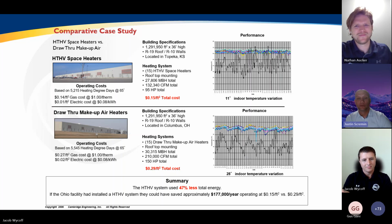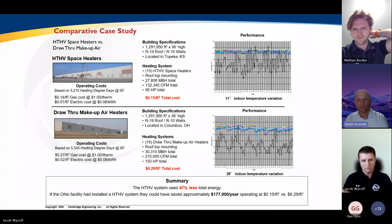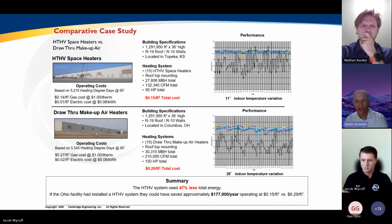These guys came to us and asked us to design some heating applications, technically the engineer, for their distribution center. They wanted to build 2 different distribution centers, so they saved a few bucks and had both of them engineered at the same time. So these 2 are identical buildings. One is going into Topeka, Kansas. One is going into Columbus, Ohio. Very similar climate. Kansas has about 5,200 heating degree days at 65, whereas Ohio has 5,500. So roughly the same. Gas is $1 a therm. Electric is 8 cents a kWh.